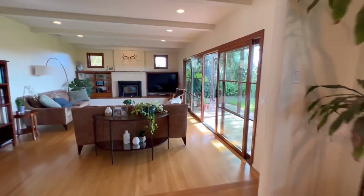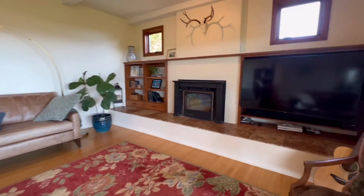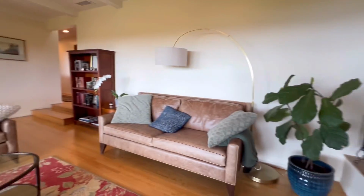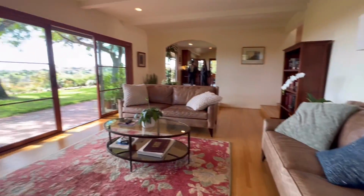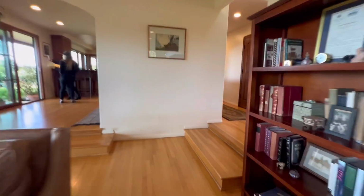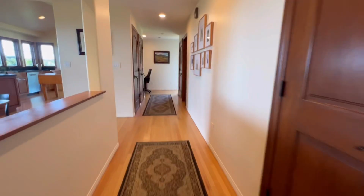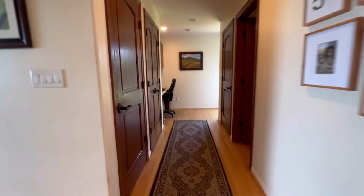Congrats. Oh, thank you. Nice living room here. You step down. Sliders bringing in that view and that outdoor space. Yeah. In fact, there's a fireman that lives right there, and so all his buddies protected this area. Yeah, my friend Catherine actually lives on Vila Mora, real close to us.